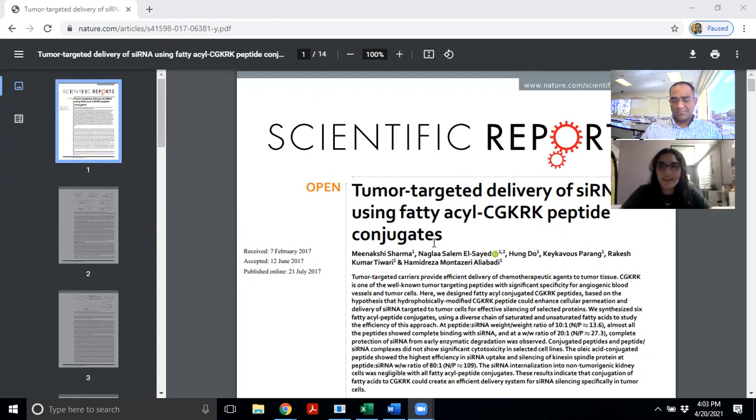Okay, got it. So the siRNA is basically a synthetically made double-stranded RNA that targets the gene to be silenced. Which part of the gene? The non-coding region. It targets messenger RNA. Oh, the mRNA. Yeah, messenger RNA.